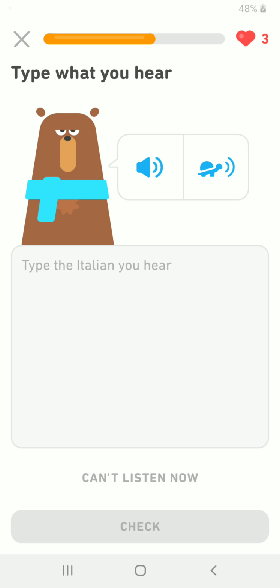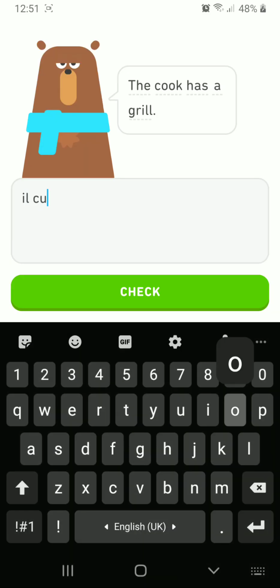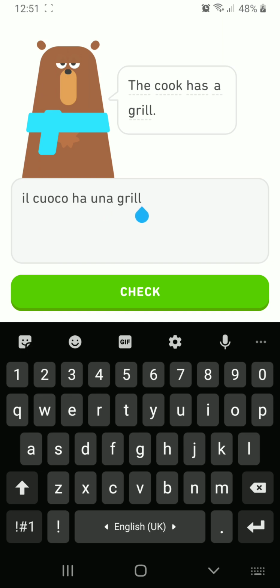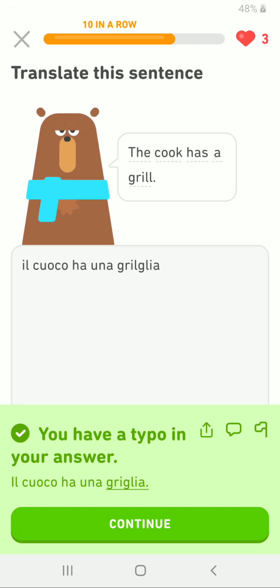Lei cucina una bistecca. It's a steak, yeah? The cook. Il cuoco ha un grill. I would say un grill. No, it's una griglia. Wow. I don't know how to write it. So griglia, the G has to come before the L. Okay, griglia, I still didn't get it right. Yeah, because I didn't erase the L.